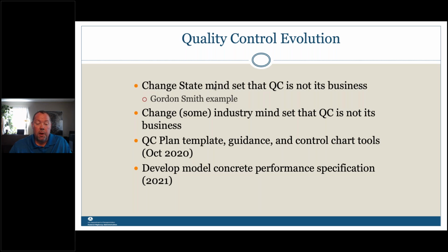That kind of set me up perfectly, because when I got up to speak and we were introducing PEM to the group, I asked the states, how many of you have anything in your specification about consistent operation of the paver? And no one did. So again, the vision with this is in the QC plan, we would expect the contractor to tell us, here's what we're going to do to maintain consistent paver operation. So hopefully you're starting to see the flavor of how this will evolve.